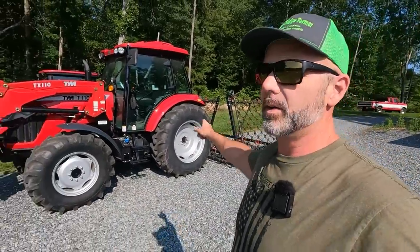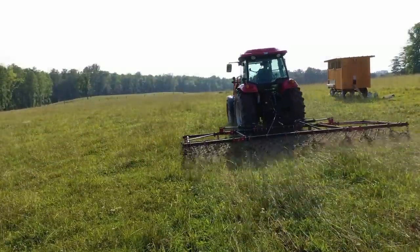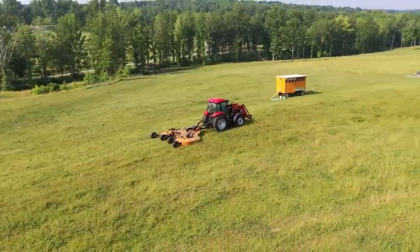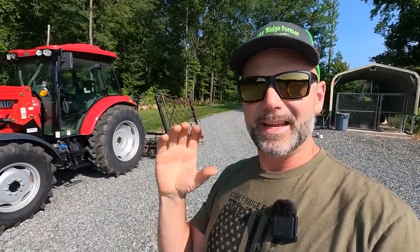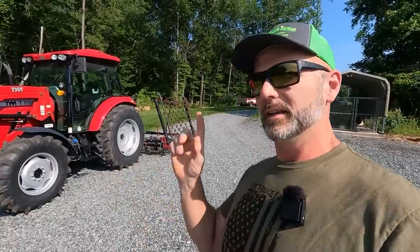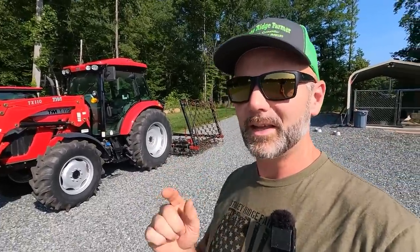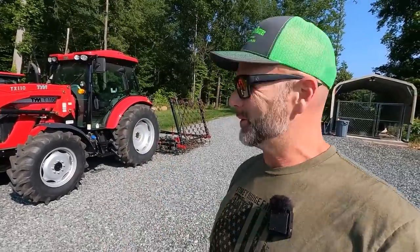So we're going to take the drag harrow over. We're going to drag all the pastures that the cows have been on for the last few days, maybe a week or so. And then we're going to hop on the batwing mower and knock the tops out of the grass. In other words, we're not trying to mow it down this high. We're trying to mow it about 6 to 8 inches high. So we knock the tops out, we shake that grass seed out, and we stimulate growth. That way when the cows come back through, they'll have fresh, good, tender, wonderful grass. And we keep that grass in the stage of growth that it grows vigorously. So without further ado, let's fire up the tractor and get to work.